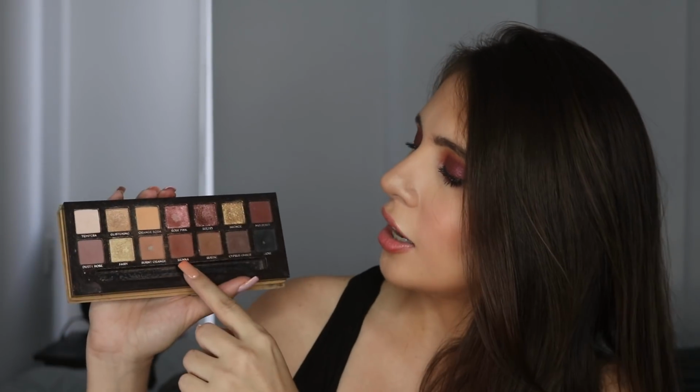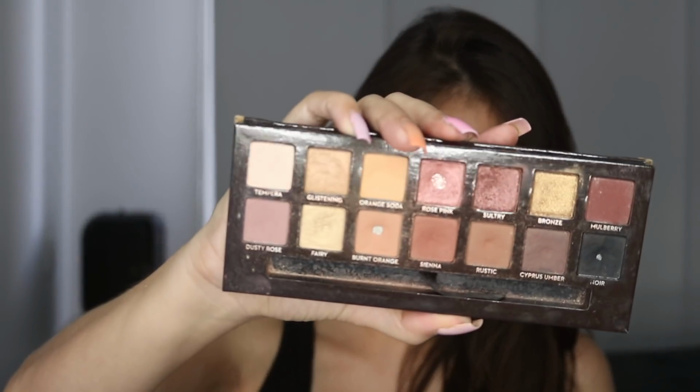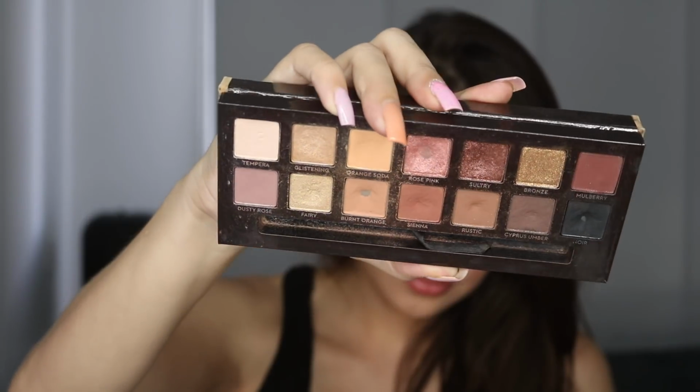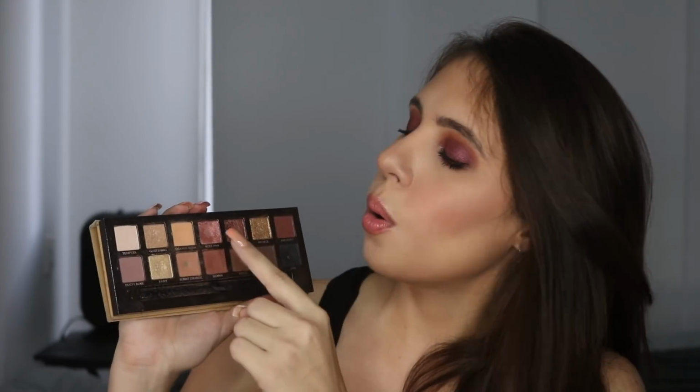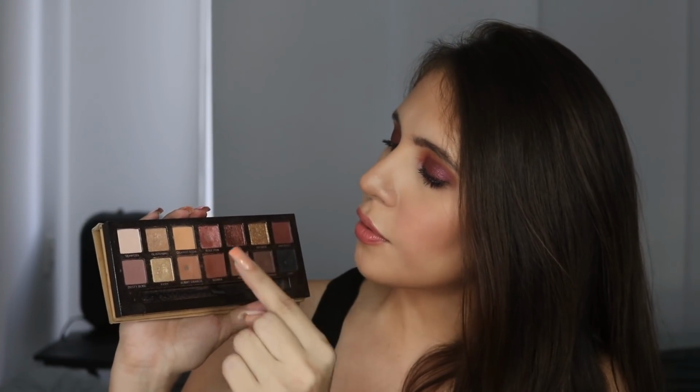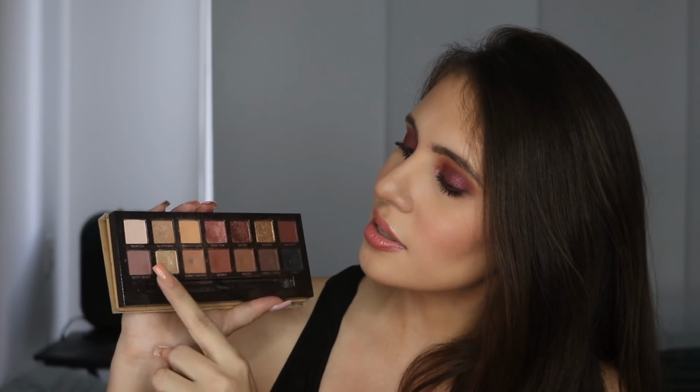It's not like if you use an ABH matte, it will be flat or it won't blend beautifully. They blend amazingly. I know I will be hitting pan, you know, love these browns, and I love that this palette has a variety of transition shades. That for me is super important. Also, Orange Soda, it's really beautiful. The one that I use the least is Dusty Rose because it's more of a cool tone. And Tempera, I do not use that either, but the rest of them are just stunning.